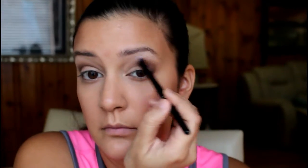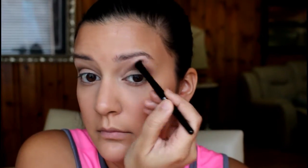You want to know the secret to have some perfect eyeshadow? Blend, blend, and blend again.